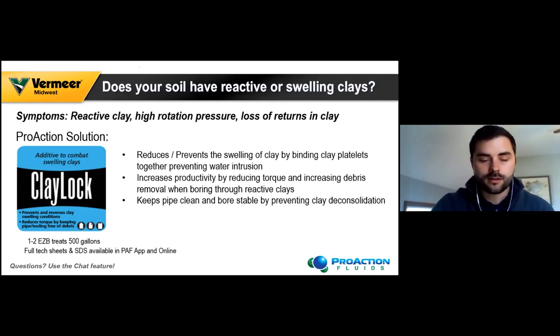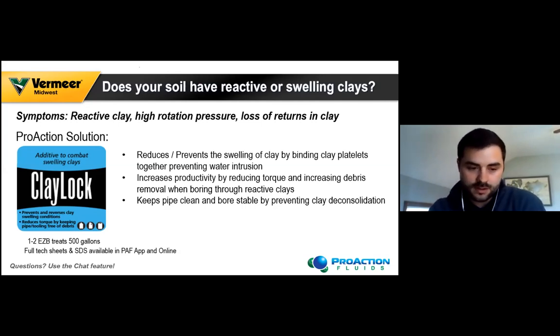So use Clay Lock as needed. If you want to put it in every tank, you're more than welcome to, but really you only need it on an as-needed basis. And there again, the starting point for dosage on the Clay Lock, we say 1 to 2 bags.